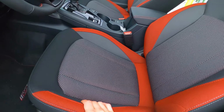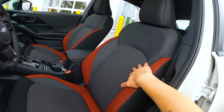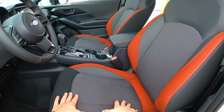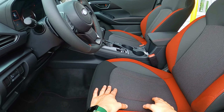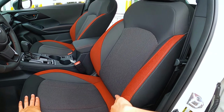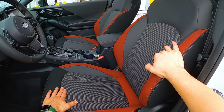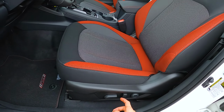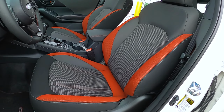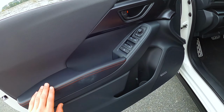So you've got these seats here that are exclusive to the RS. You've got some tight bolstering here to really snug you in. Now, these are cloth seats, but I must say, even though they are cloth, they're really nice. They are really, really soft. I do wish there was some suede accents here, or maybe some leather, especially since this is the sport model. However, they are very comfortable, and that definitely makes up for it. And then you've got your power adjustability right here. So you've definitely got way enough going on here. And then of course you got your lumbar support, so you can literally see the seat puffing up and going back down there.